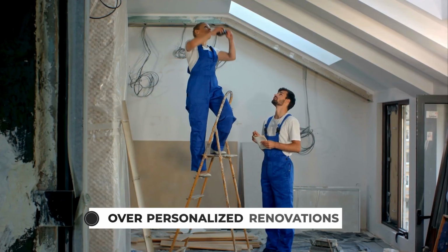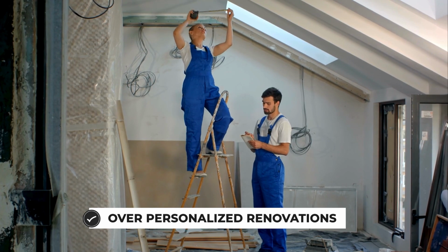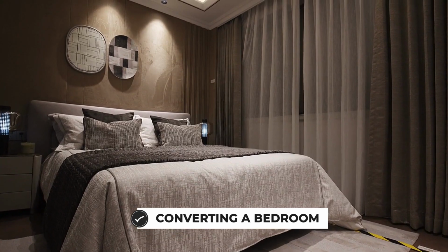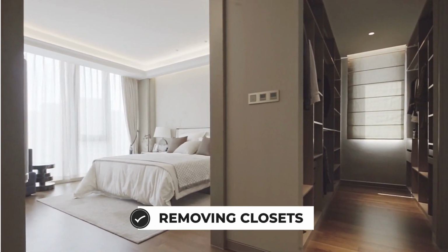All right, those are some things that you could be doing that decrease the property value of your house. So we'll go over it again. Over-personalized renovations, highly customized designs may impact or decrease the value of your house. Converting a bedroom, don't lose bedrooms just because you want a bigger closet. Don't do that. Removing closets, yeah, that's bad. Removing bedrooms, removing closets, and being over-personalized. Those three things are very important in the process of decreasing your home's value.